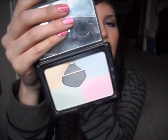Then I have the e.l.f. Complexion Perfection. When I first bought this, I was like, what the heck am I going to use this for? So I started using it as a setting powder, and it's amazing to set your whole makeup and everything in. I really like this. Makes your skin look absolutely flawless. And that's $3.